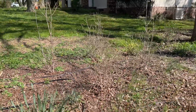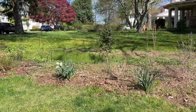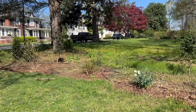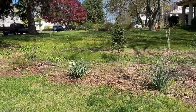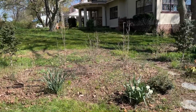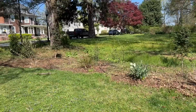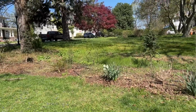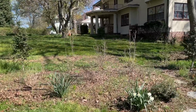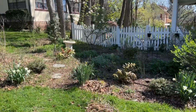So this entire shrub border was installed last year throughout the spring and early summer. And some of the plants are doing fine. Others of them just can't handle the deer pressure, or the cold weather. So we're going to be making some adjustments here. It's supposed to be more evergreen than it turned out to be, because some of the evergreens got eaten down by the deer and some of them couldn't handle the weather.